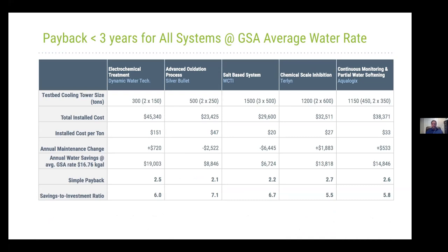Okay, this is a continuation of that same slide. So orienting yourself the same way, across the top are the same providers of those alternative water treatments. And down the left-hand side, now we have a different set of metrics, and these are all related to the value of the technology or cost information.